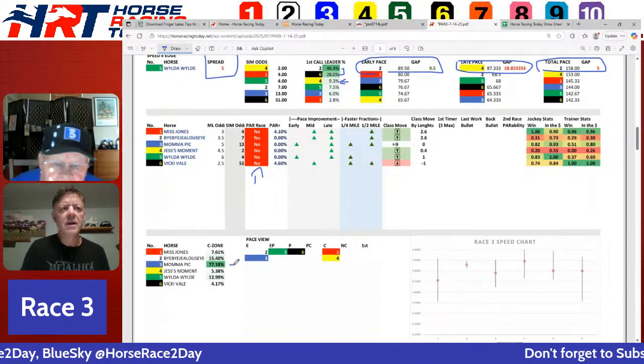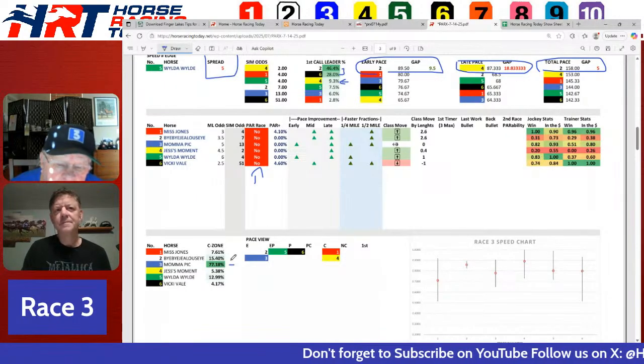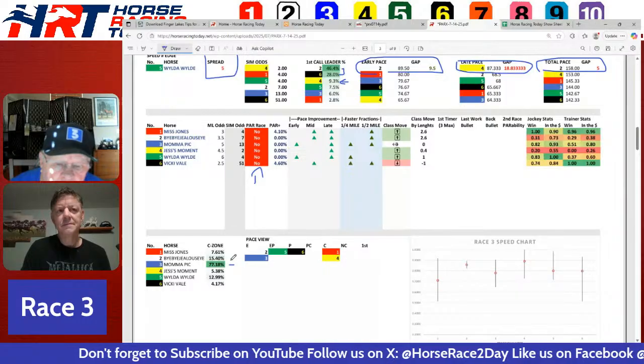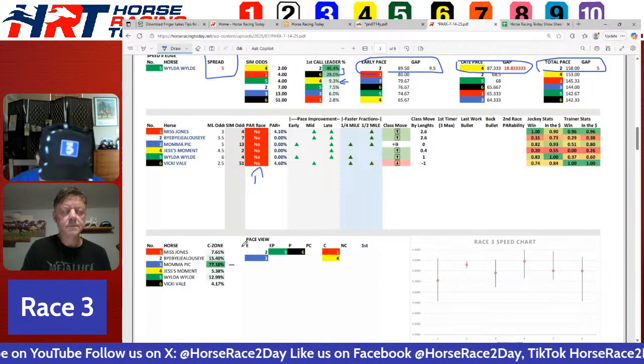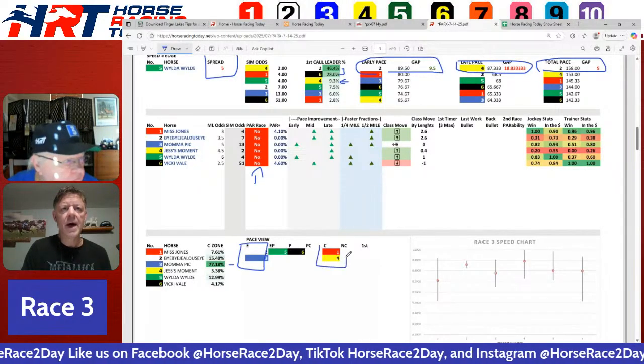What do you see here in the C zones? Well, look at that 3. Wow, 77%. It's way above the 50% threshold. Everybody else is below the 50% threshold. So the 3 should have a pretty comfortable go in this race. Yeah, the 3 could be up on the front there. You've got 2 in the back, 2 in the middle.